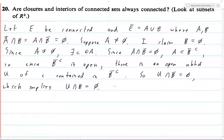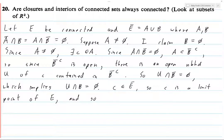Alright. Now we know that C is in A, which is a subset of B closure. So C is a limit point of E. So it's a limit point of E, meaning that every open neighborhood of C contains some element of E. But we know that U is an open neighborhood of C. So therefore U contains some element of E. So there is some element X which is in U, but which is also in E. And this is because U is in fact an open neighborhood of C.